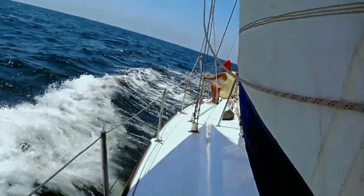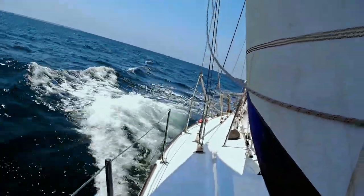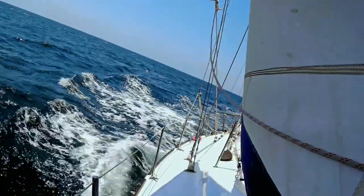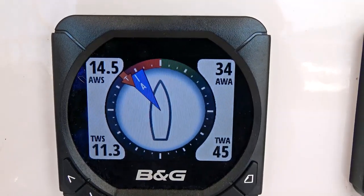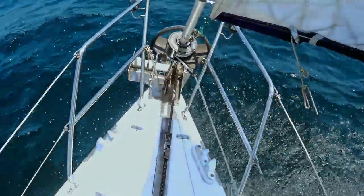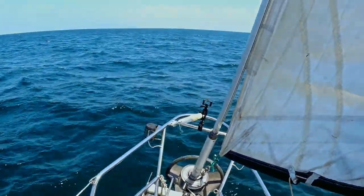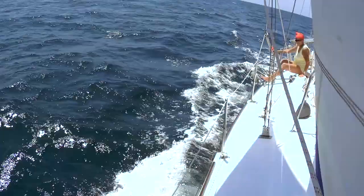The closest we've got so far is about 30 degrees apparent, which is very, very close. That is very tightly close hauled. The actual true wind angle, as I'm looking at the dial down here, is closer to 45 degrees, but by increasing that apparent wind angle, or rather decreasing it, we get a little bit closer to our waypoint, because at the moment we're actually steering beyond Langkawi. But by doing this, the autopilot will try and maintain an exact course to the wind.